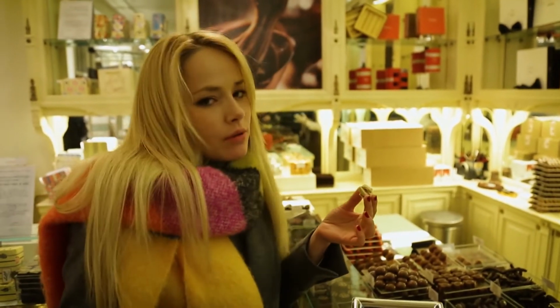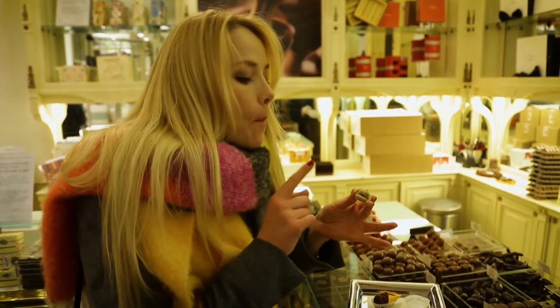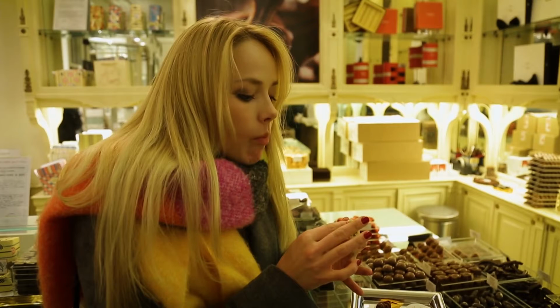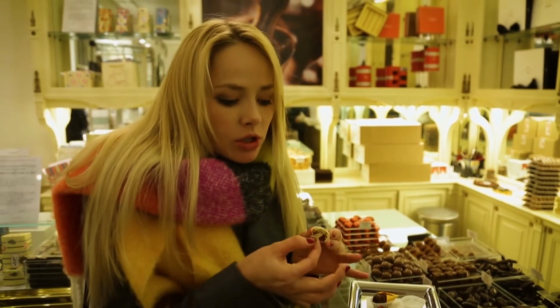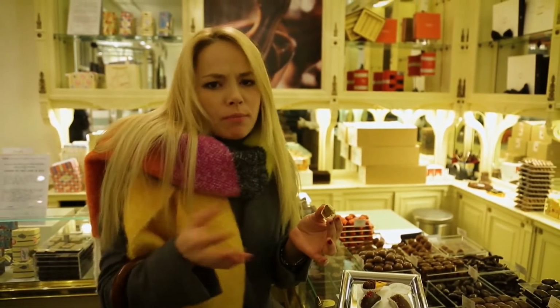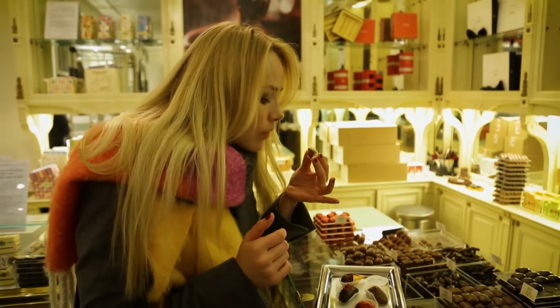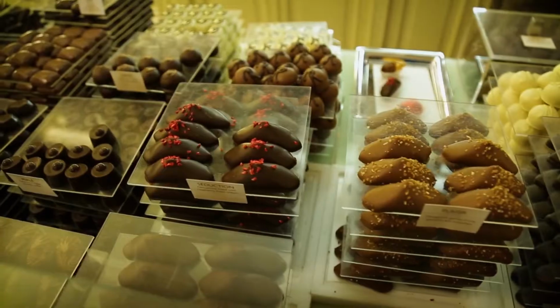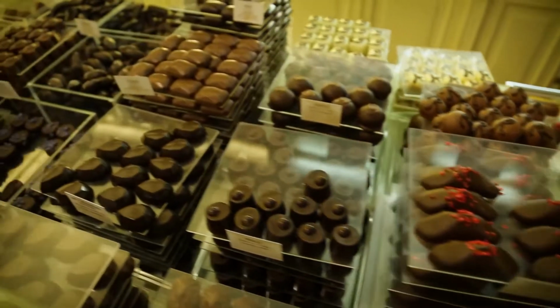Why is everything so delicious? This is white chocolate, right? Yes, that's right. Look how fresh everything is. Come on over and just try it for yourself, okay? That's it. Let me enjoy this. Just after one bite, you understand there's nowhere else in the world with such rich flavors.